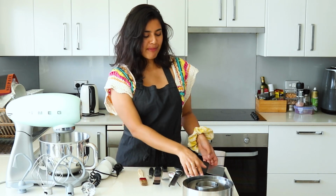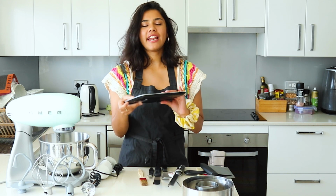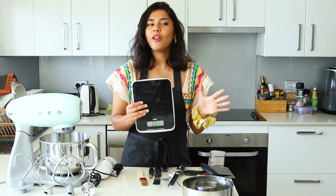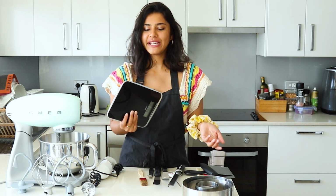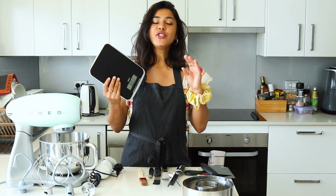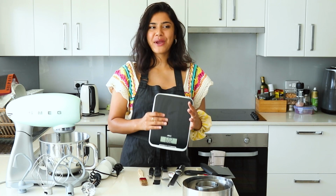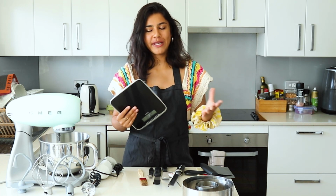Okay, actually I take that back. My personal favorite is this baby right here, and that is a weighing scale. Now, if you're somebody who's been baking for a long time, you might be a bit like, well, duh, you need to have a weighing scale. But I am genuinely shocked at the amount of people who do not use a weighing scale and just go by cups and tablespoons and those measurements.